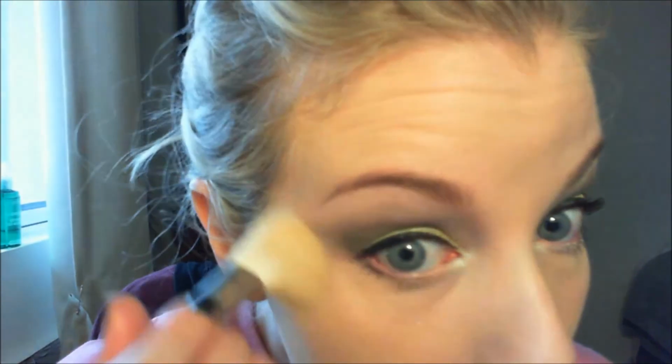And on the bottom I only do the outer corner as well as my lashes. You can feel free to do all the way across. This is just how I like it. Alright, and I'm just using a contour brush because I know it's clean, and I'm just brushing off any excess eyeshadow that has kind of fallen onto my cheeks.